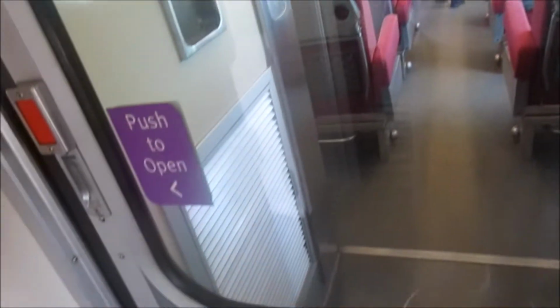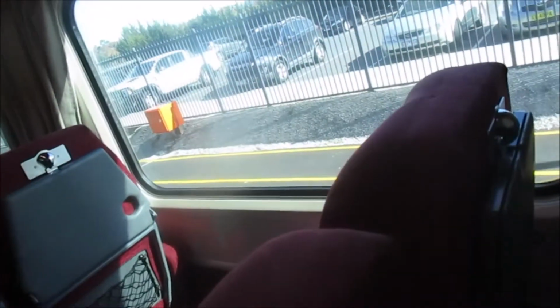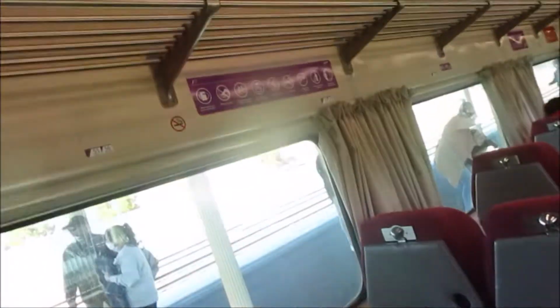and here's the first car, car A, and this is the first class car. Very luxurious seating there. And there's the first class car. Very luxurious seating here. This is great, and there's some of the toilets.